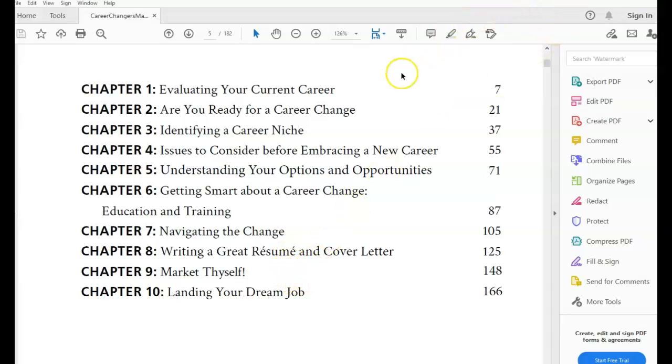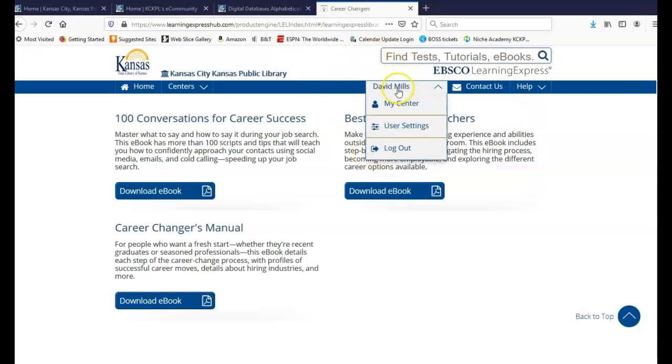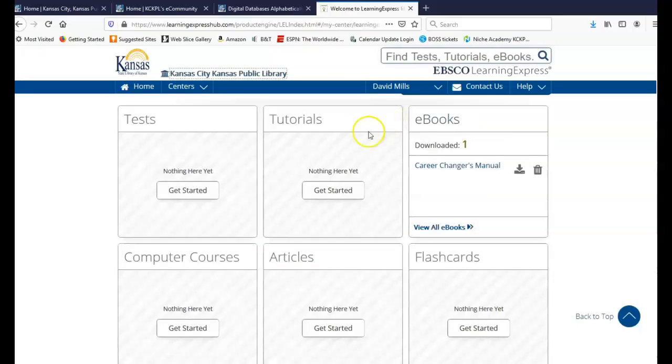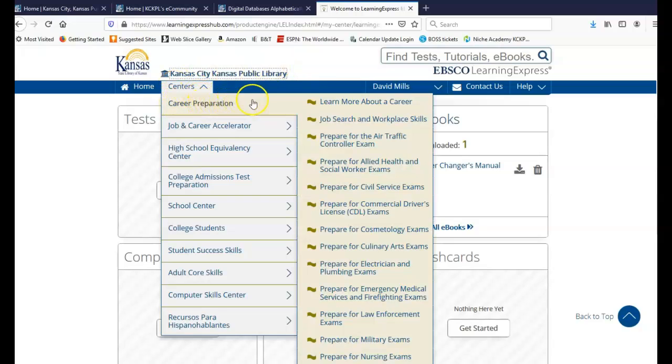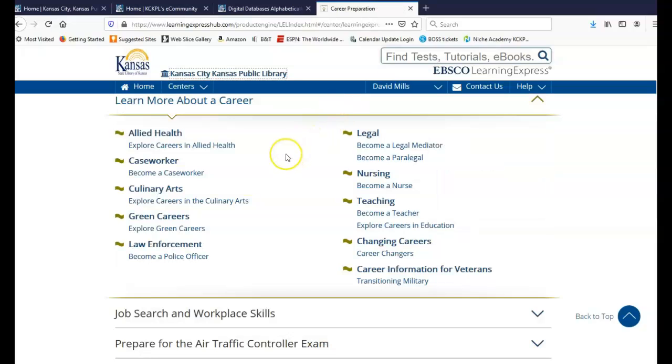And so this is now downloaded into your LearningExpress account. How do I know that? Well, I'm going to X out of here, and then I'm going to go up to my name right here, and I'm going to click on My Center. And here's the My Center page. And if you look under eBooks here, here's the manual I just downloaded. So that's how it works. If you download something, it'll show up here to let you know that you've considered this as part of your learning experience. And so I'm going to go ahead and go back up to the Learning More About a Career right there. And so that's one choice.